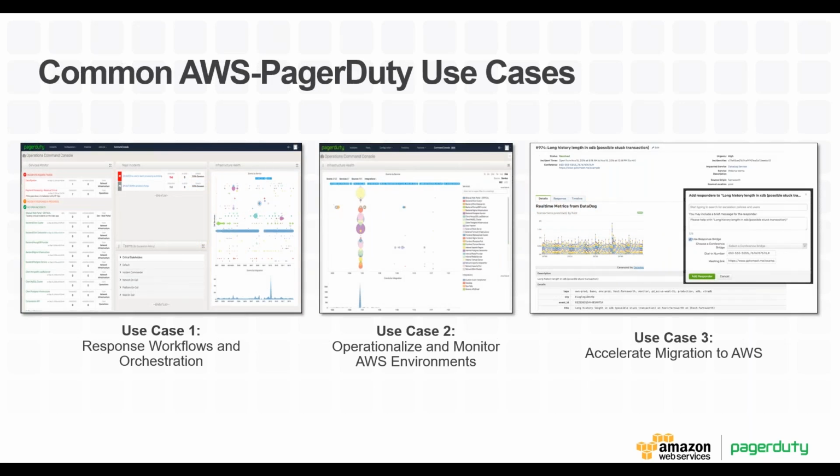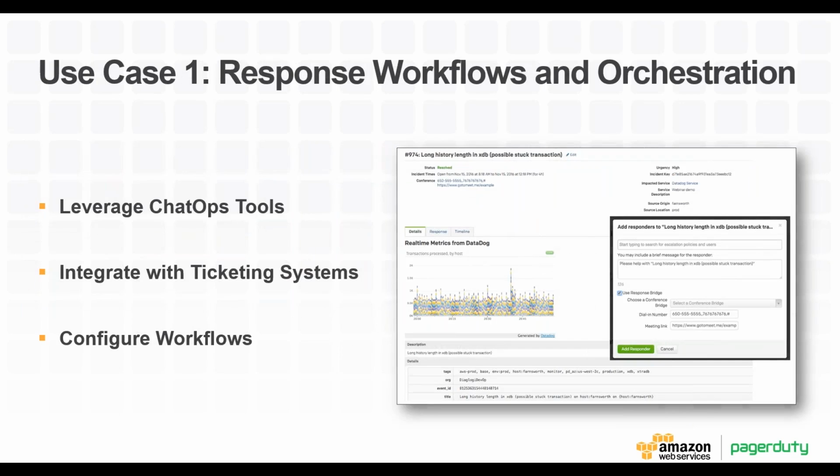For AWS customers, we found 3 common ways they can get the most out of PagerDuty. I'll go over each one of these use cases briefly. Starting off, of course, is by using PagerDuty to improve your response workflows and incident orchestration. You can leverage PagerDuty to integrate alerting tools from tools such as AWS's CloudWatch into schedules and escalation policies, including making sure to update external ticketing systems so that all of the appropriate teams have the right level of visibility. And by enabling teams to quickly see issues arise via ChatOps, incidents can be responded to more quickly and effectively.